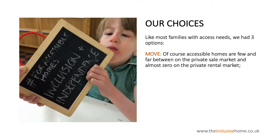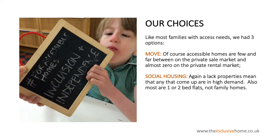Like most families with access needs, we had three options. We could move, but of course accessible homes are few and far between on the private sale market and almost none on the private rental market. We could look to social housing, but again, a lack of properties means that any that do come up are in high demand, and most are actually 1 or 2 bedroom flats, not family homes.